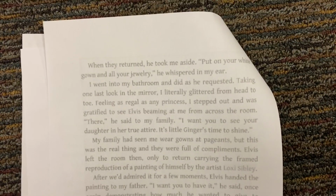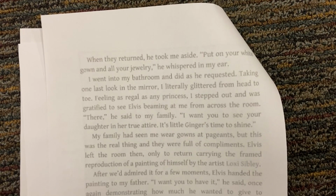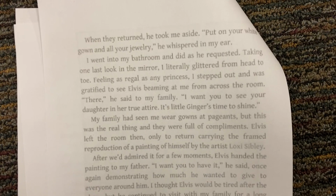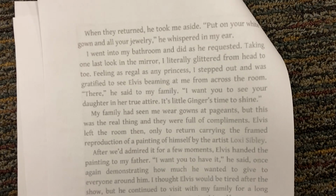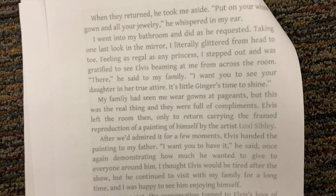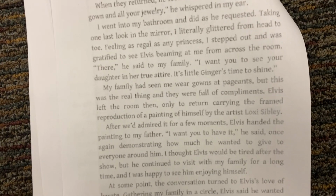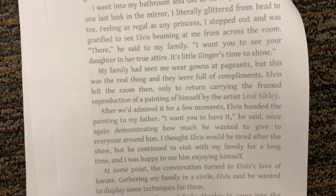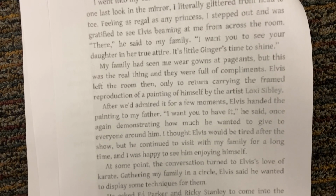I went into my bathroom and did as he requested, taking one last look in the mirror. My family had seen me wear gowns at pageants. But after we'd admired it for a few moments, Elvis handed the painting to my father.